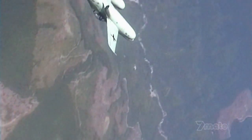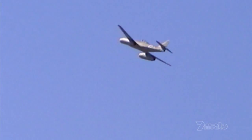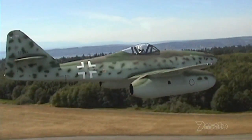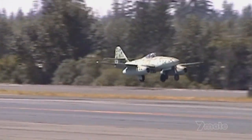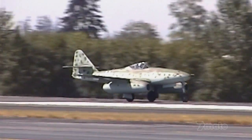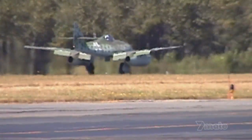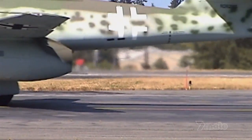60 years later, they're building them again with modern jet engines. Four aircraft have so far been built. The first is now flying in Germany, and one is with a collector in California. So we have substituted the General Electric J85, which is a much, much smaller engine.